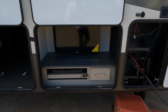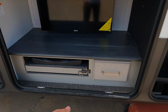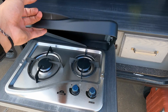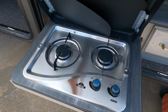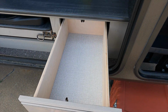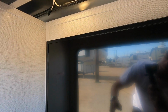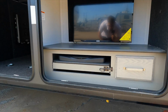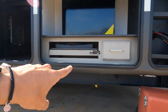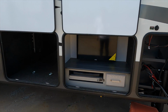Next to it here, you have your outside entertainment space. So this TV will pull out so you can see the TV there. And you do have a 2-burner cooktop right beneath it as well. So you'll have this Capital Grill 2-burner cooktop and a pull-out drawer for storage. Looking up underneath here, you do have a light there as well. And should be a propane quick connect line right underneath here, so you can hook up that grill there, or that 2-burner cooktop, or you could hook up a grill out here off of that if you wanted to.